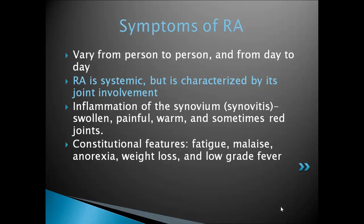However, the thing you have to be careful about is that a lot of things cause fatigue and malaise and weight loss and low-grade fever. So, if you get strep throat, it's not your rheumatoid arthritis that's causing it, it's your strep throat. Okay.